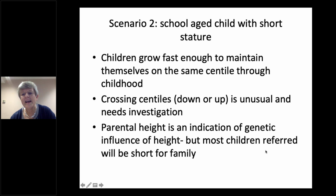Oh dear, that's okay. There are cycles of growth that you can grow faster and slower. Some children grow slower in the winter, but overall they keep to their centiles. Crossing your centiles, going up or down, is an unusual thing and needs some thought.